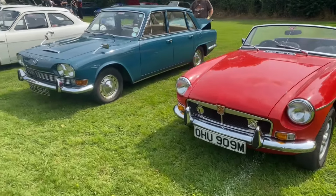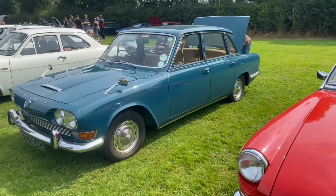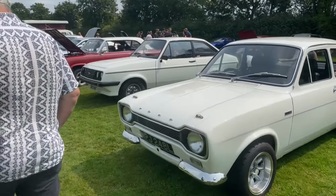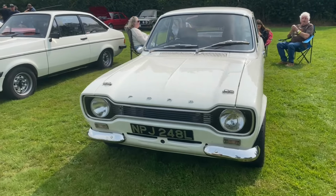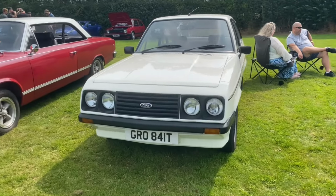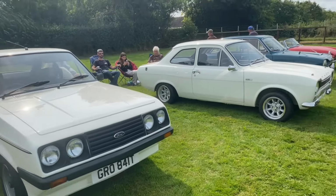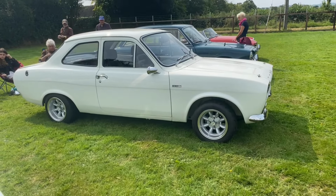Look at that MGB Roadster. That's an early Triumph 2000. That's an RS 2000. Super looking Mark 1 as well. Twin cam.